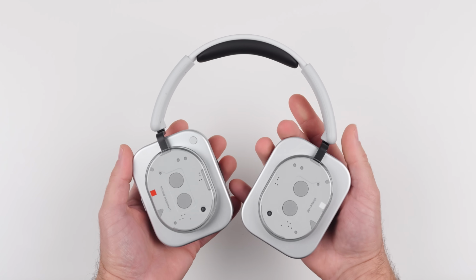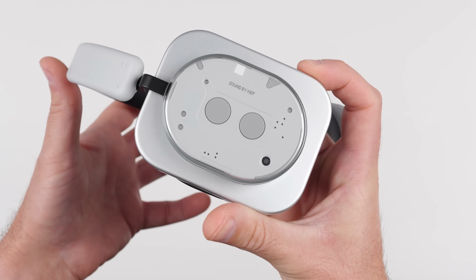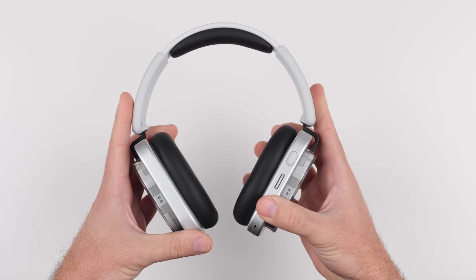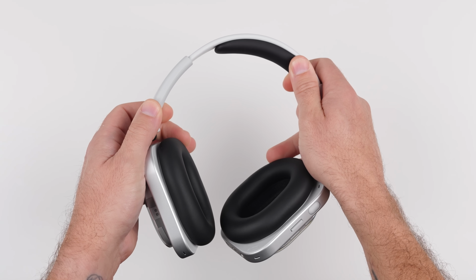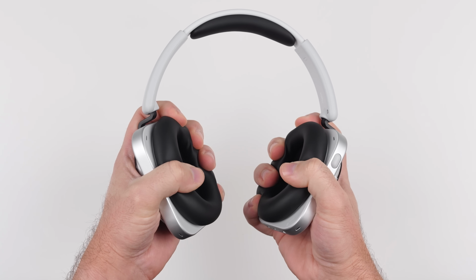They're made with aluminum and plastic and have soft memory foam cups. I literally kept them on for my entire flight and never had the urge to take them off, since they are just so comfortable. The adjustable band feels premium, and they do not creak at all. Oh, and they are IP52 rated, by the way.